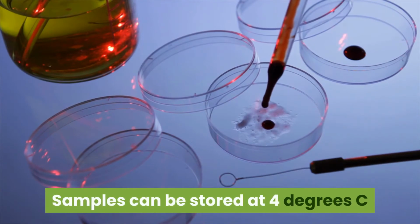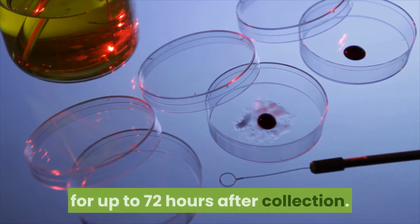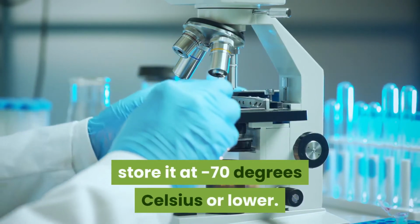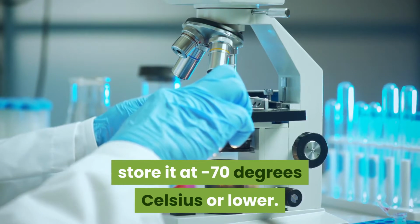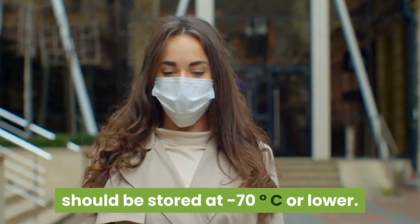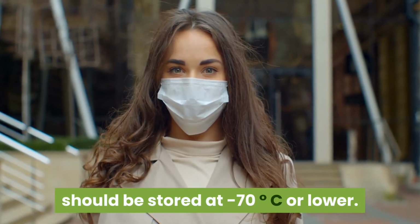Samples can be stored at 4 degrees Celsius for up to 72 hours after collection. If the specimen cannot be processed immediately, store it at -70 degrees Celsius or lower. Virus RNA extracted from specimens should be stored at -70 degrees Celsius or lower.